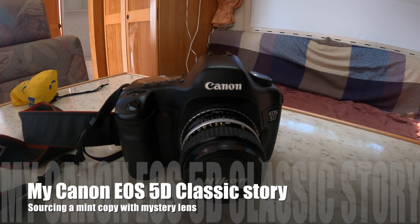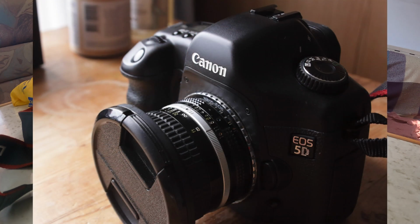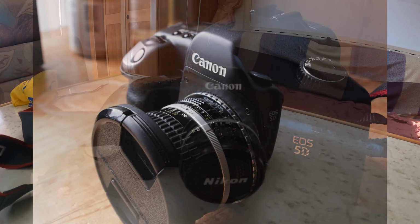So I've been looking to get back into DSLR photography. Gosh, probably about, it'd have been 20 years, maybe 30 years since I'd last had an SLR camera. And on YouTube I'd read a lot about the legendary Canon EOS 5D, the Mark I Classic. And I eventually tracked down this lovely example on eBay.